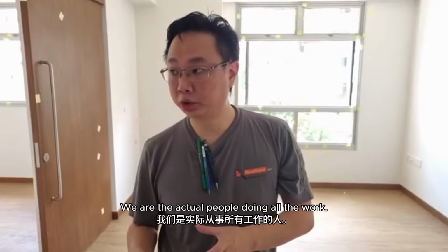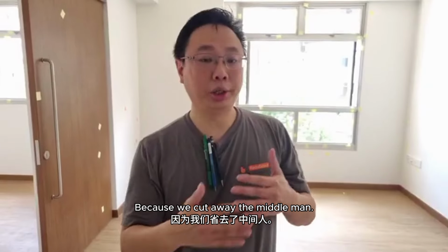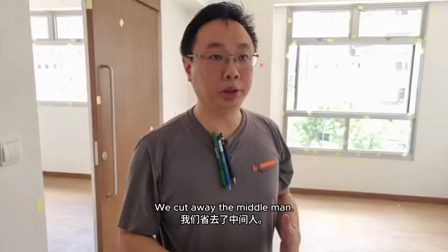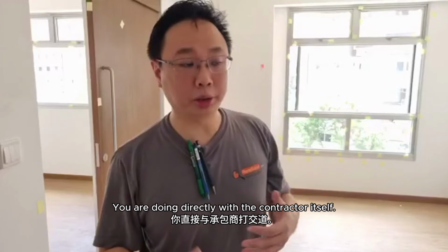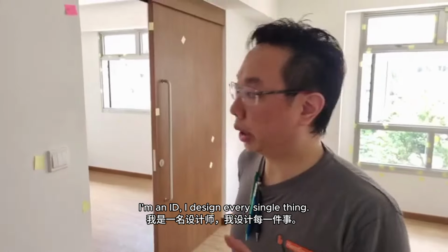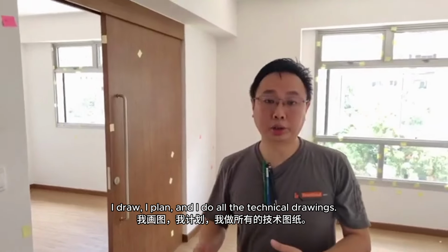The main difference between us and other IDs is that we are the actual people on the ground doing all the work. And we are really, really sought after, because you cut away the middleman. You're doing direct with the contractor himself. I'm a carpenter, I'm not just a contractor, I'm an ID, I design every single thing.